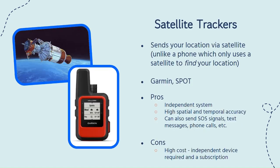Finally, there are satellite trackers, and these are really the best sort of tracking that you can use because they'll work anywhere in the world. They don't rely on a cell phone network or a FLARM network, and it sends your location via satellite. It's important to note this is not the same as your phone, which only uses a satellite to find your location and doesn't actually send it. It just finds your location and then sends it out.